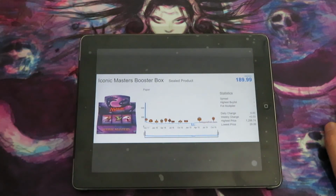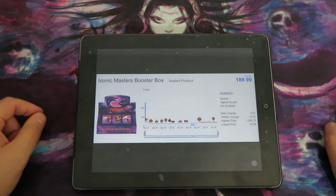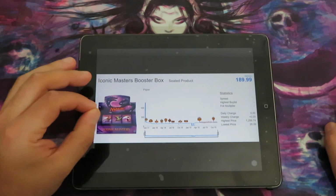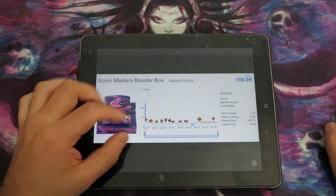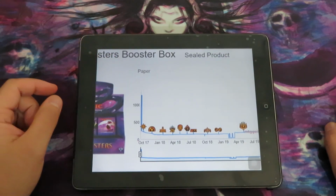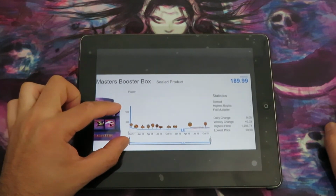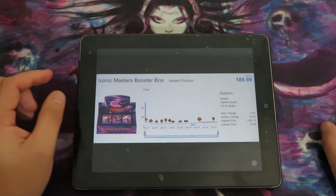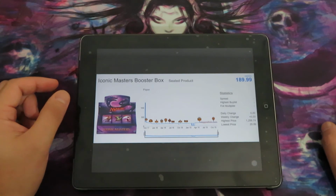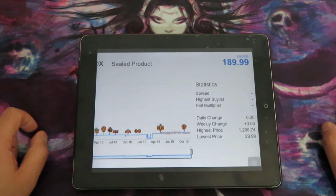Iconic Masters, in my opinion, is the worst Masters set out there. Even though it is considered the worst set in the Master Series, the lowest price, if I'm not mistaken, was around $140. Nowadays, these boxes are being traded at $190.